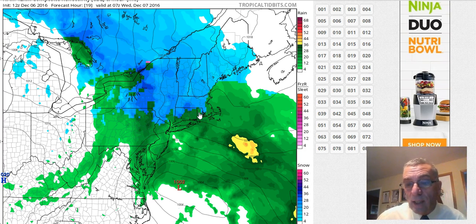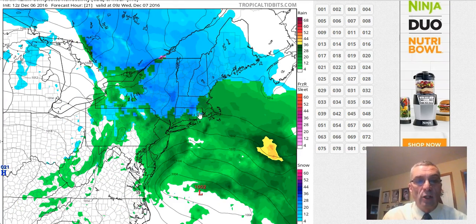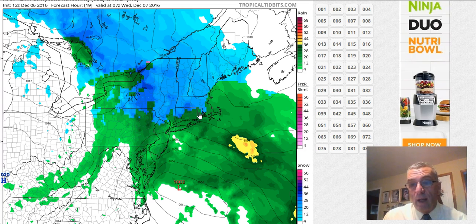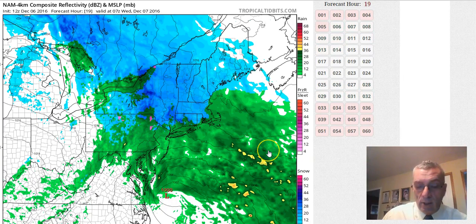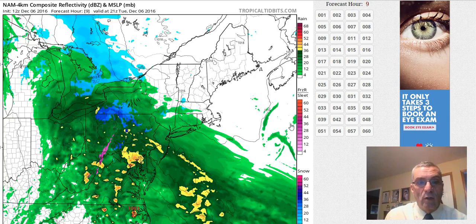And the models last night backed off on the amount of moisture, and that was important because you need the intensity of the precipitation in order to cool the atmosphere down. And today's run seemed to have gone back in the other direction. And judging by the radar, I think that kind of makes sense. What you have to be really careful of in a situation like this is that if the model underdoes the intensity of the precip, somebody could wind up with a bit of a surprise. I'm going to take a look now. This is the NAM model, but it's the 4-kilometer version.